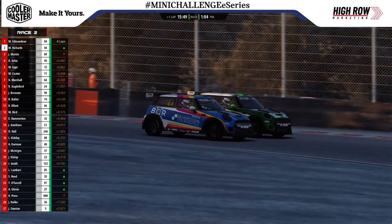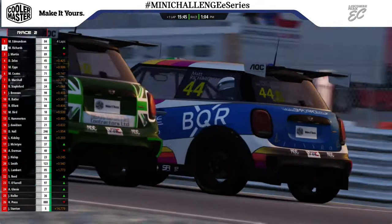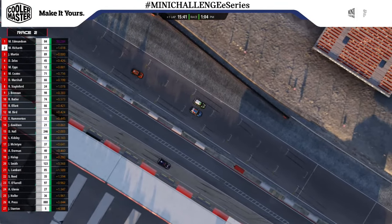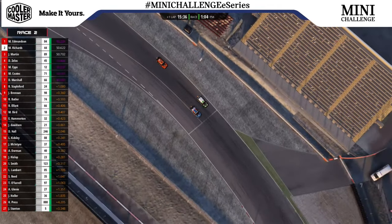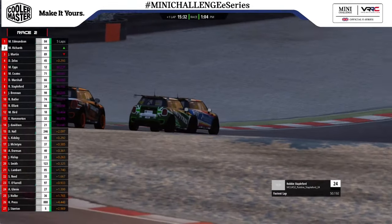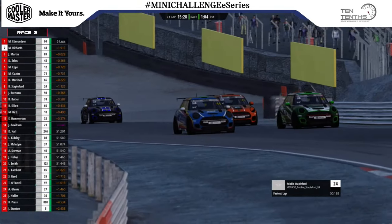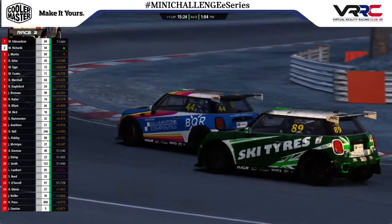On the inside line goes Matt Richards. And this is a super move by Matt Richards. And let's see whether he can make it through. Is he going to hang on to it? Great overhead shot here. So Josh Martin still trying to hang on to that as well. But Martin relegated to third place. He will fight back. But Matt Richards up into P2 and will start the hunt now, unless he has to go defensive again.